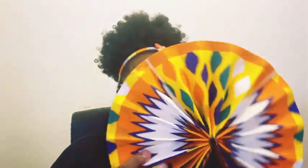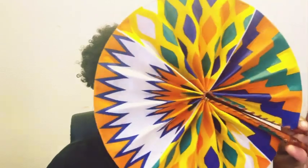This is another pattern. I love these. Here is another pattern. And they're just so colorful. You can pair or match it with any outfit because it has so many colors in it. So, yeah. Check out the Ghana fans. These are definitely on Amazon. And they're selling out really well, so make sure you get one.